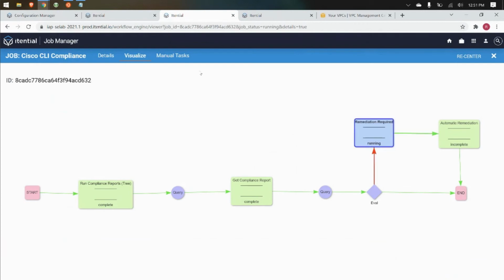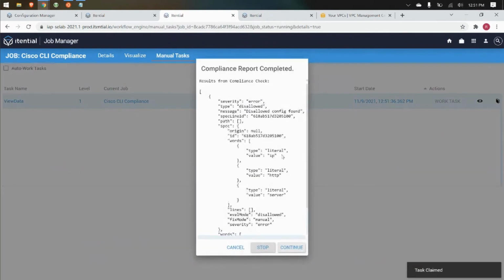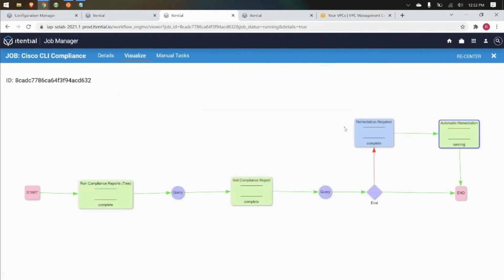And so the remediation, so this is a manual task that says, hey, there was an error in that compliance check, and it should be no surprise that it was a disallowed line that is IP HTTP server, that Gary did it. So if I hit connect, continue now, it will actually do a remediation in the same automation. And so that next step is to do an automatic remediation.